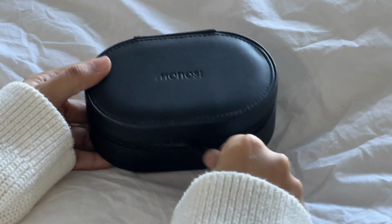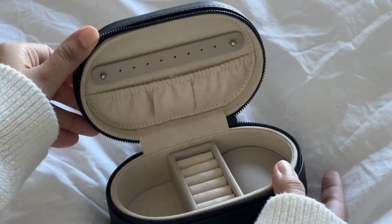The other thing I got was a little travel jewelry case. I've mentioned it before, but since I do have very simple outfits, I like to accessorize with a lot of jewelry, and I used to just carry some jewelry in my little pouches from Ana Luisa, but as my collection has grown, I need more space. So I got this little travel jewelry case from Monos, and I really love it. It's nice and sturdy, so I know I can even put my watch in there and not worry about things being bumped around and scratched, and it fits a really decent amount of stuff.